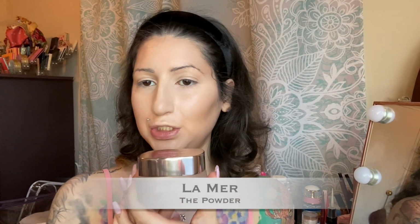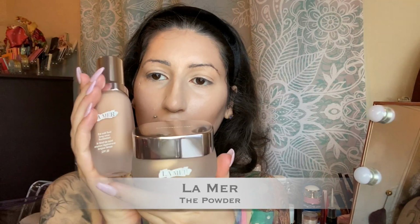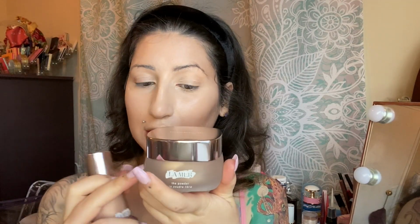It's just called La Mer the Powder. So very much like the foundation. Frosted glass, it's not plastic, which is nice to see. And the amount of powder that comes in it is 8 grams. So for reference, the Laura Mercier powder has 30 grams, I believe. So it is significantly less, but it might be because the actual powder weighs less. So it's not exactly a measure on volume, but we'll see.